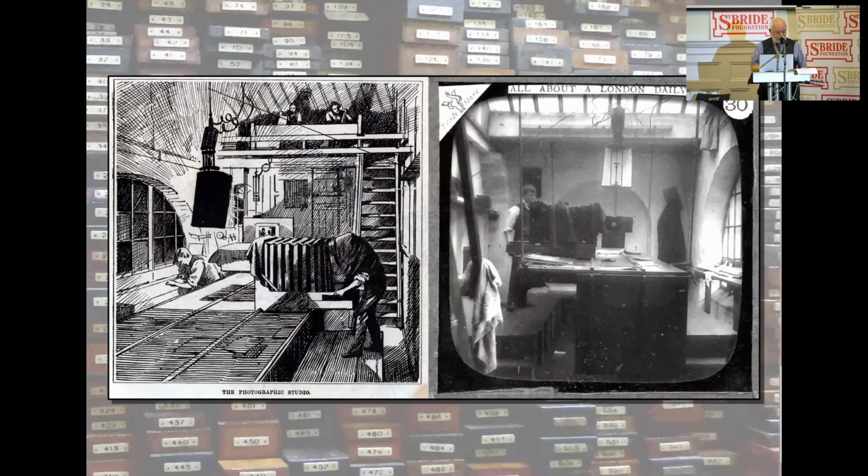This is the process photography department at the Graphic, where the artist's drawings were turned into line blocks. On the left is the image which appeared in the anniversary edition, and on the right is the same room from a photograph, but taken from the opposite end. The large rectangular object is a brush arc lamp. You may notice as well that the artwork on the left-hand side is at the other end of the room, because the camera, in fact, has a sort of periscope attachment. They couldn't quite get a long enough throw for the enlarger, so they used a periscope.